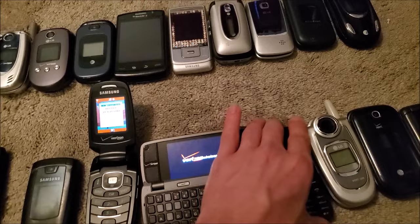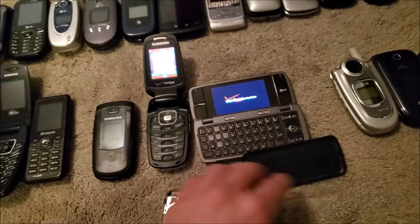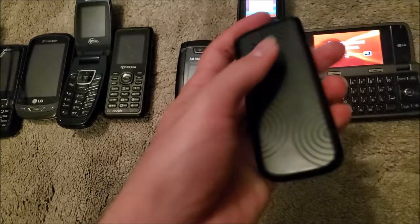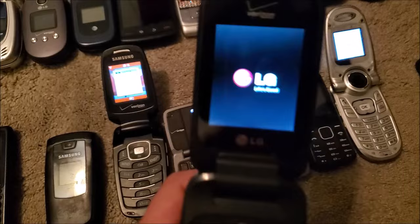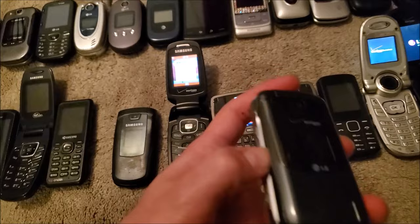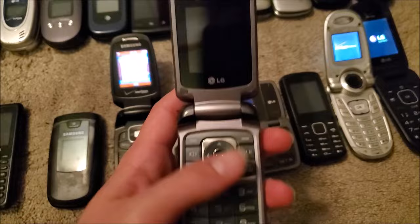Here's my CR108. Got this one in 2019. Doesn't have a battery in it right now. Here's my LG VX4650 on Verizon. Got this one in 2021. Here's my LG Revere 3 on Verizon. Got this one in 2018, I believe. Here's my LG Accolade on Verizon. Got this one in 2021. Doesn't have a battery in it.